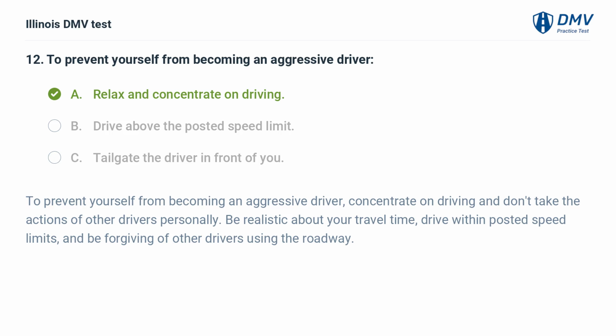To prevent yourself from becoming an aggressive driver, concentrate on driving and don't take the actions of other drivers personally. Be realistic about your travel time, drive within posted speed limits, and be forgiving of other drivers using the roadway.